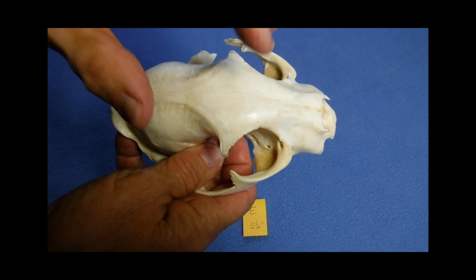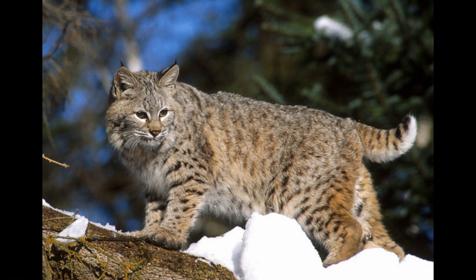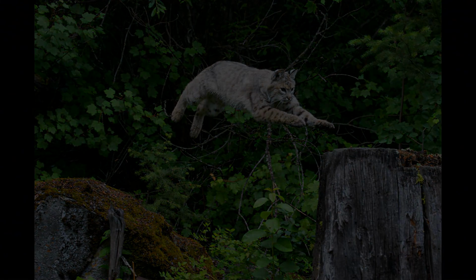All right, as you look at Skull E, probably you noticed right away it has a very short nose, but it has big eyes. This is a bobcat. It's not hunting by smelling, it's looking at where it's going. One of the really neat things about bobcats, that they can jump over 10 feet in one leap.